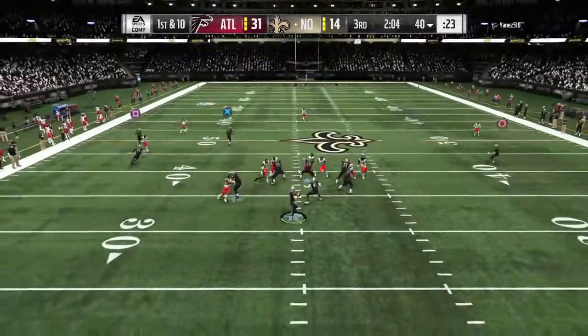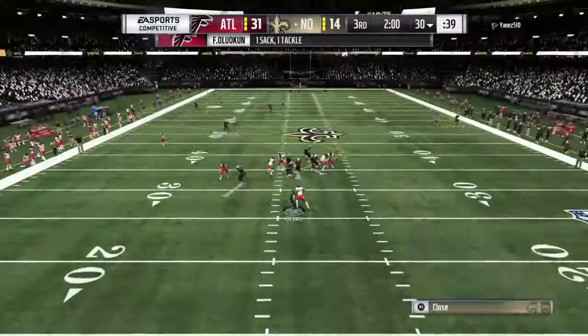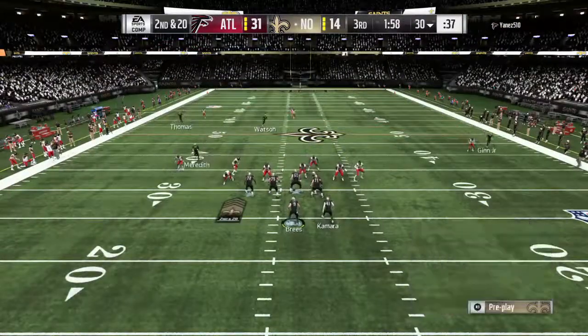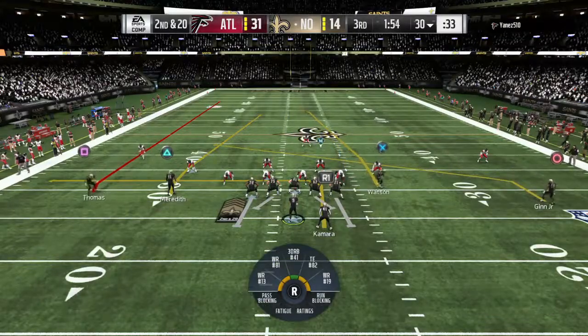Breeze now on 1st down. Pressure brought in, and the Falcons get there for the sack. Man, he got in there so quickly, Charles. What could the offense have done to adjust and account for that?